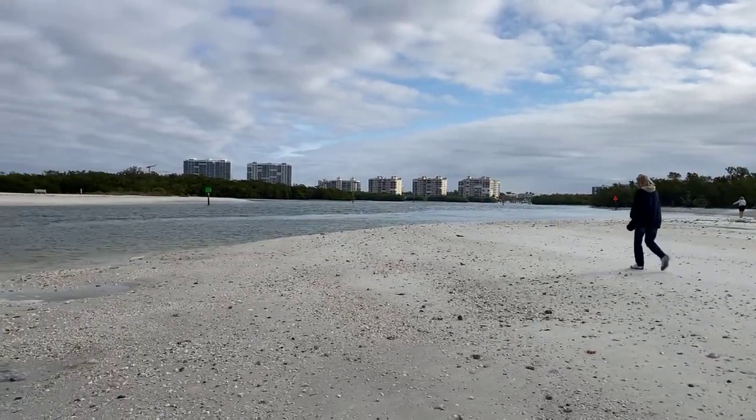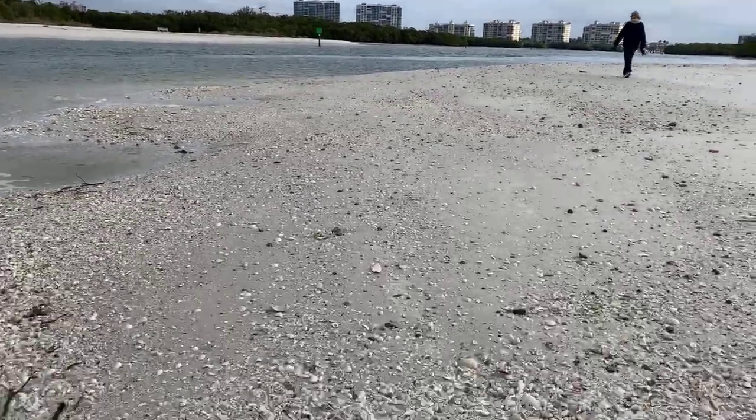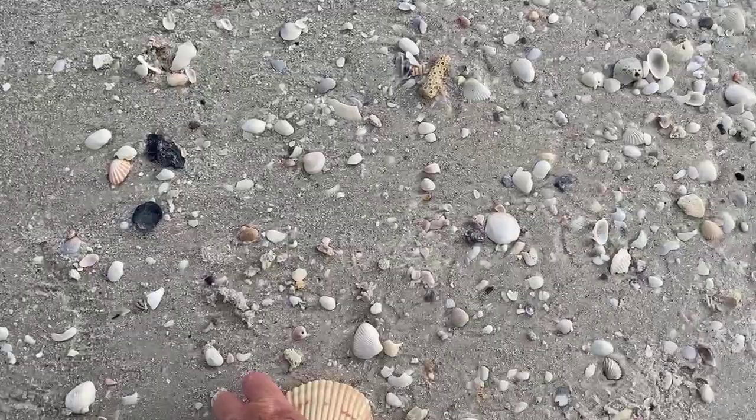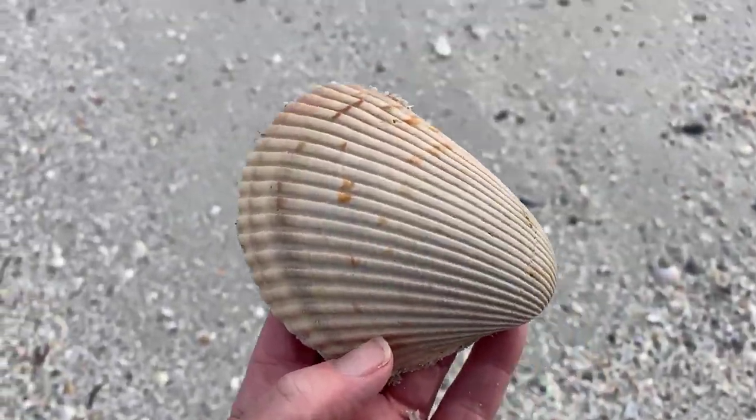You can find some really big cockle shells here at times. Some big ones. Here's a nice size one down here. It's not the most colorful, but it sure is a big one.